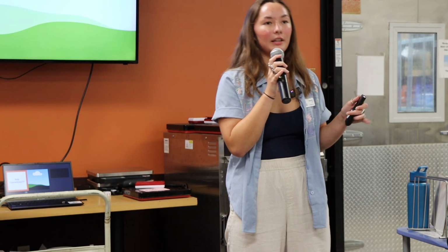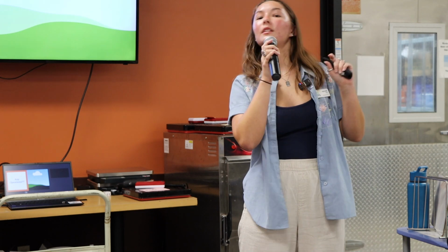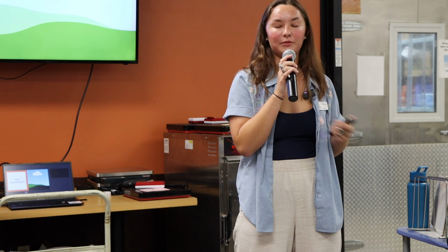Labels on everything are fine, even with cardboard and paper. I asked about stickers and labels and stuff, and they said all of that was fine. And plastic in the envelopes, like the little windows, is fine. So if it has a label on it, you don't have to worry about taking it off.